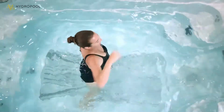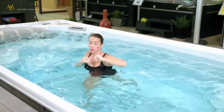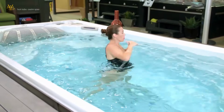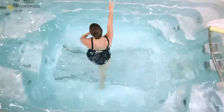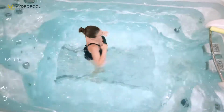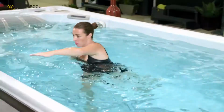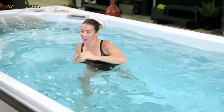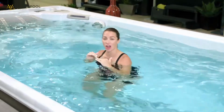Good, now let's start to take the hands across the body. So we square the shoulders to the side of the swim spa and then switch sides. So we're going across the body now. Giving yourself that opportunity to twist ever so slightly. Good, last three. Beautiful. Beautiful.